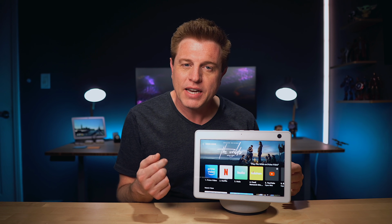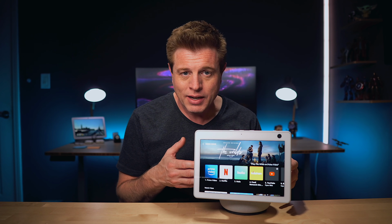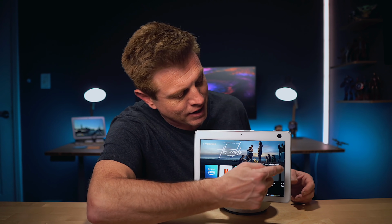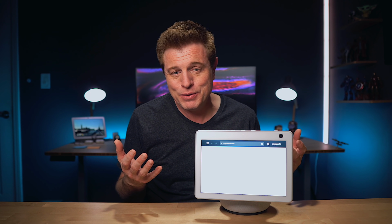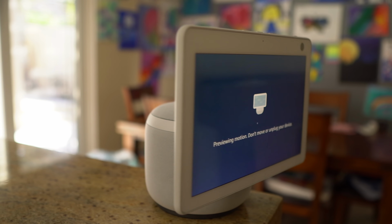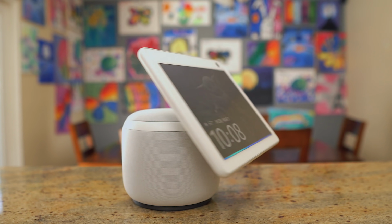If you swipe over the dashboard and pick video, you can see the services that work with it. There is no YouTube app, but if you do launch it, it's going to take you to a browser version and give you the same YouTube that you're used to watching. Overall, I feel like the screen looks good. I think it's a nice improvement over previous generations.